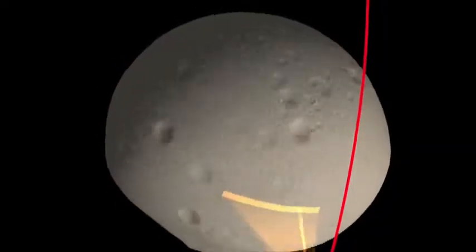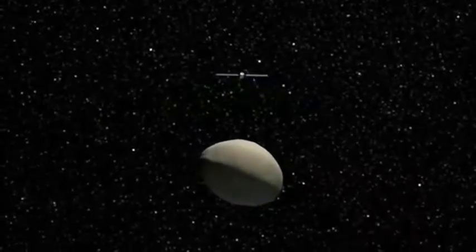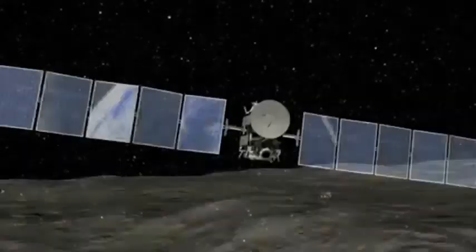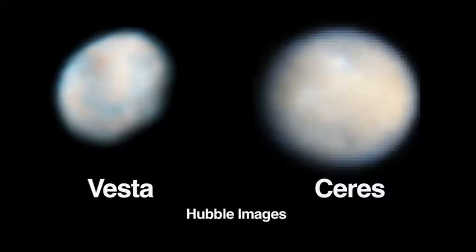Vesta is 330 miles in diameter and the second most massive object in the asteroid belt. Its gravity is expected to capture Dawn in orbit on July 16th, where it'll remain and collect data for 1 year. After another long journey, the spacecraft will arrive in 2015 at its second destination, Ceres, an even more massive body in the asteroid belt.